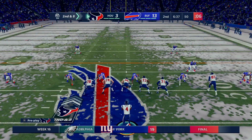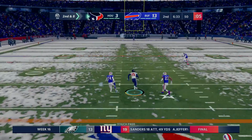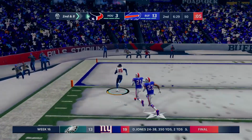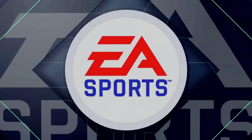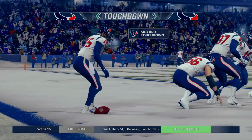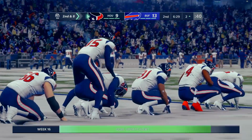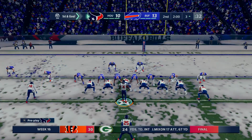Now, a little bit later here in the second quarter, we're trailing by 10 points still at 13-3 as Buffalo added a field goal. Now Fuller makes a catch, and he gets out to the left on the open. He's going to score a touchdown. Touchdown, Houston. Touchdown, Fuller. We're now within 3 points of this game after that big play from Watson to Fuller.